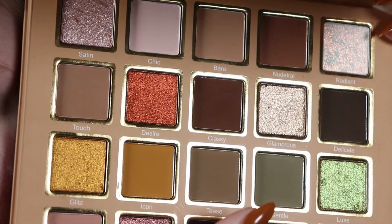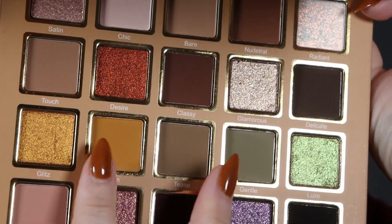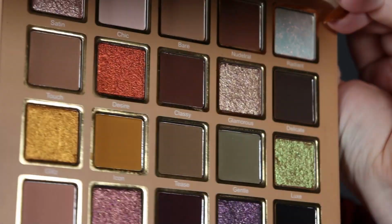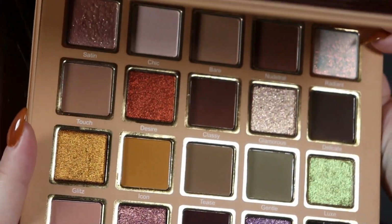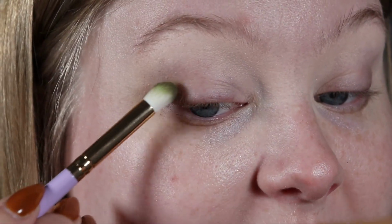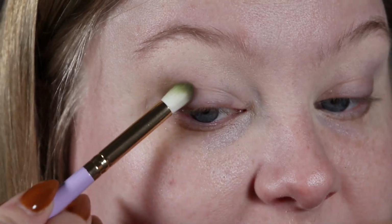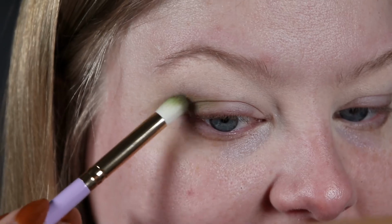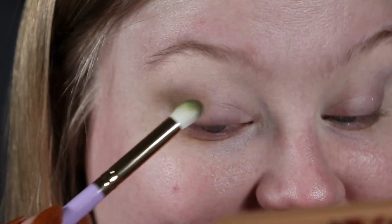For this look today, I'm going to do something very simple. I think I'm going to do these two and then use the iridescent multichrome here because I don't really have that much time. So as I said, I'm taking that shade Gentle, it's the green one, and I'm using my CB2 brush, which is the Cosmic Brushes brush, or do you call them Cosmic Beauty now? Their website is still Cosmic Brushes though.